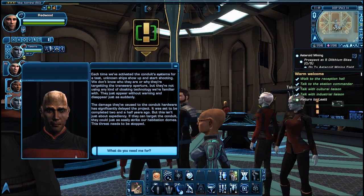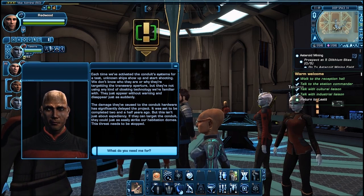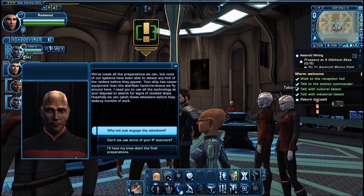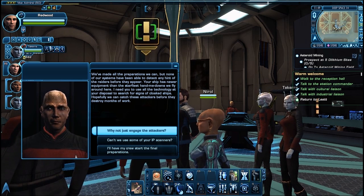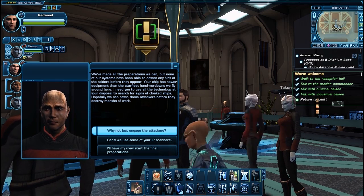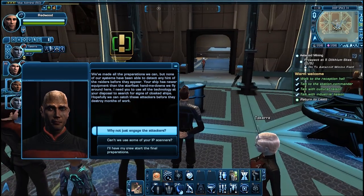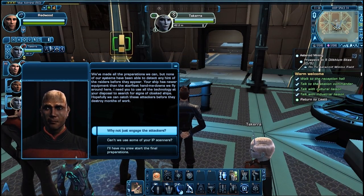What do you need me for? We've made all the preparations we can, but none of our systems have been able to detect any hint of the raiders before they appear. Your ship has newer equipment than the Starfleet hand-me-downs we fly around here. I need you to use all the technology at your disposal to search for signs of cloaked ships. Hopefully, we can catch these attackers before they destroy months of work.